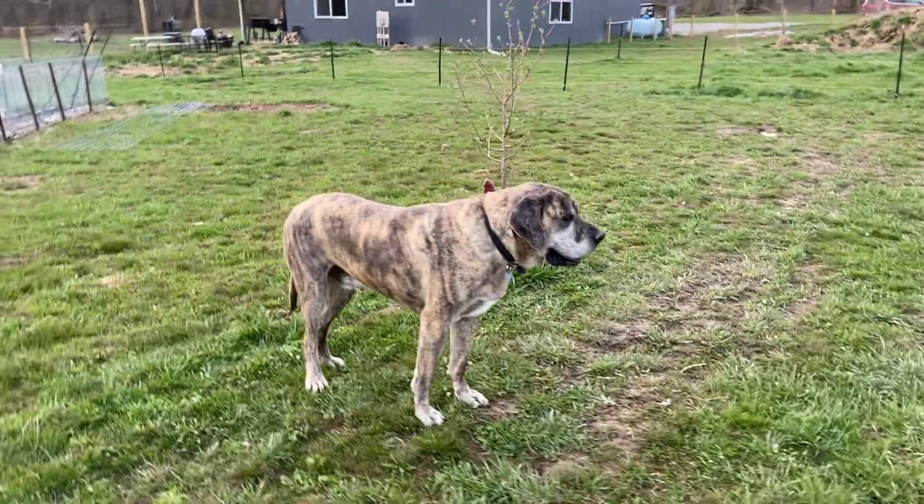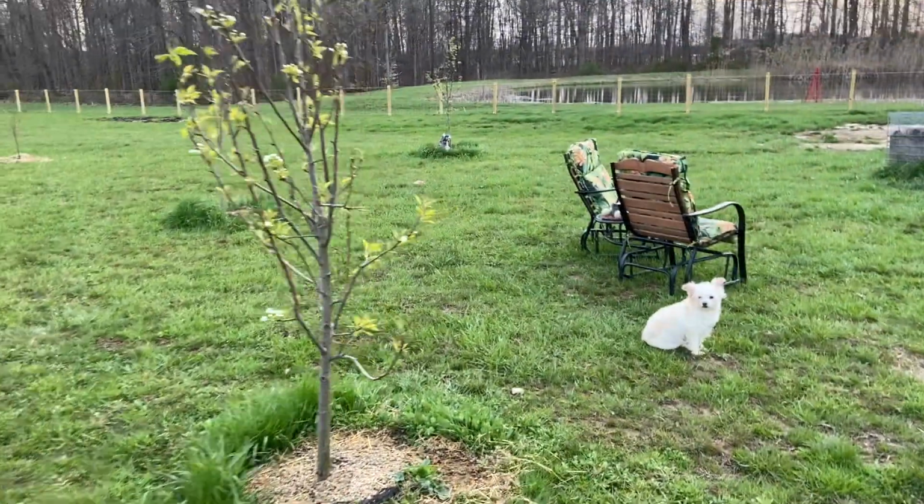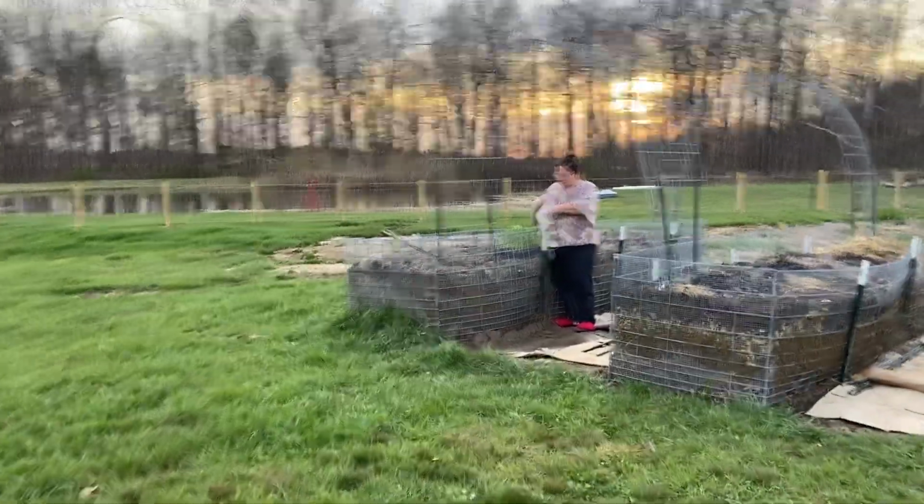There's Miss Kitty, and there's Arlo. But yeah, we've got chickens, rabbits, and they provide a lot of organic fertilizer. There's Tilly. We're watching Liz's dog at the moment. She's on the road working.